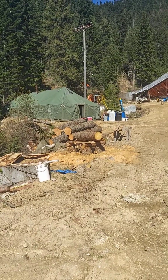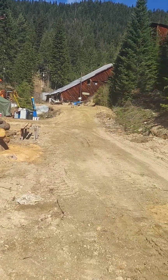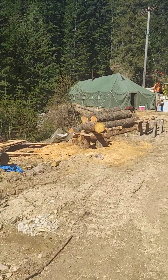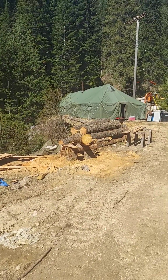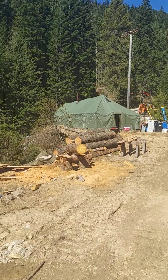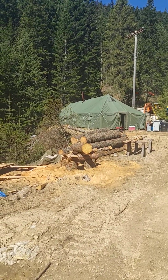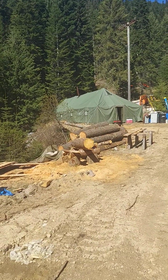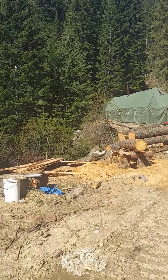Let's go on up here to the mill site. I guess before we go, we can take a look here. You can see we've got some logs decked. We do our own lumber milling here for everything that we do in our mines and for all of our structures. So I've got some raw material here getting ready to be processed.